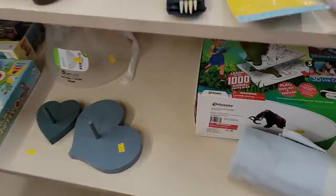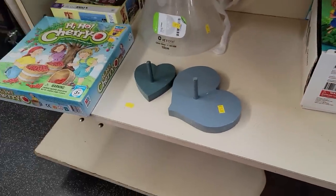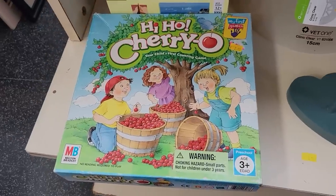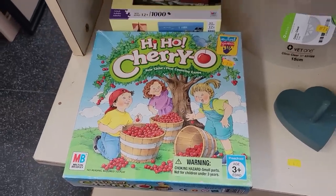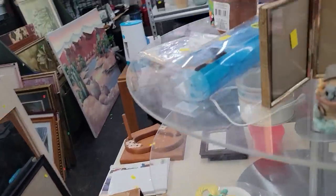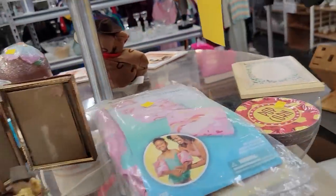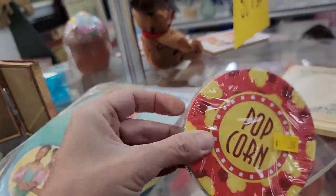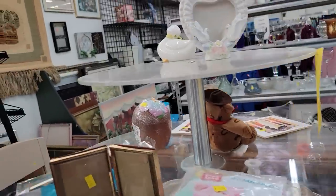All of their yellow tags are half price, so we're taking a peek. Come on. Have every one of us played this game? It was one of my favorites. I actually still like Hi-Ho Cheerio. Popcorn coasters from Michaels. These are cute.